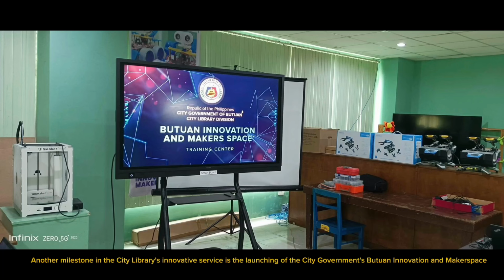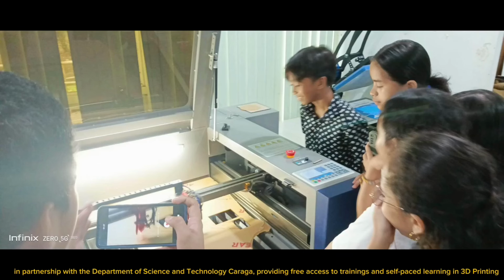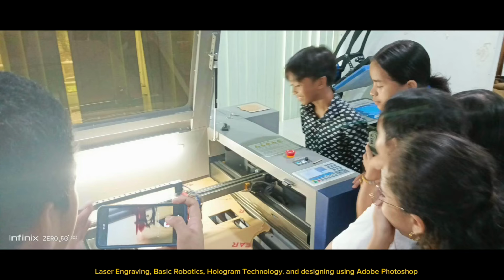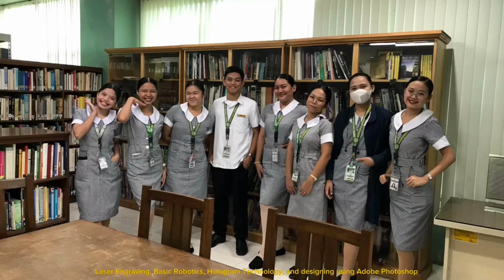Another milestone in the City Library's innovative service is the launching of the city government's Butuan Innovation and Maker Space, in partnership with the Department of Science and Technology Caraga, providing free access to trainees and self-paced learning in 3D printing, laser engraving, basic robotics, hologram technology, and designing using Adobe Photoshop.